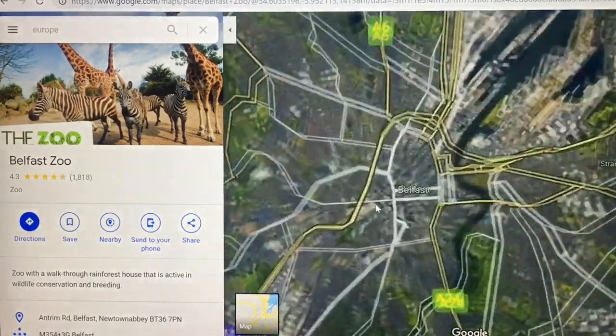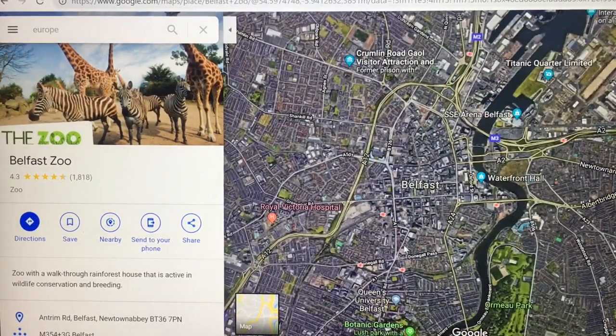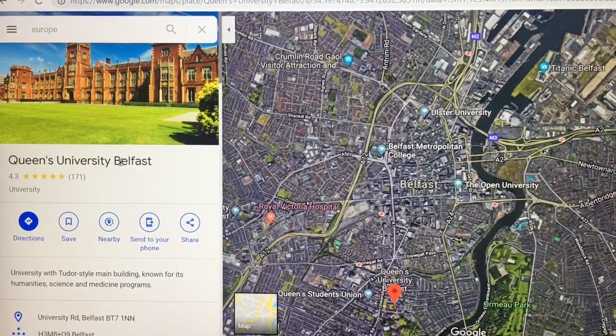I do want to spend more time in Belfast, but I can't do this video without showing you, let's look at this photo because that looks impressive, something a little bit north of here. Queen's University, Belfast. University with Tudor-style main building, known for its humanities, science and medicine programs.